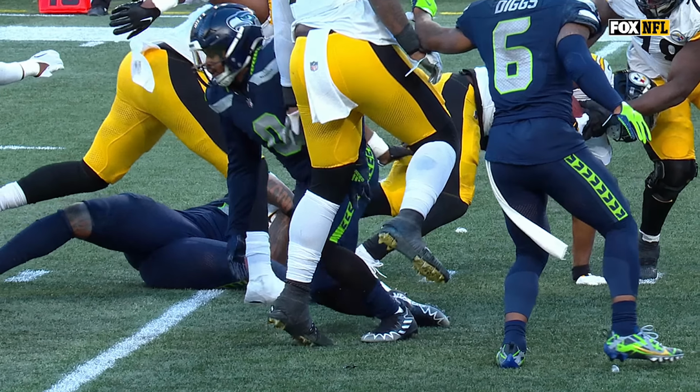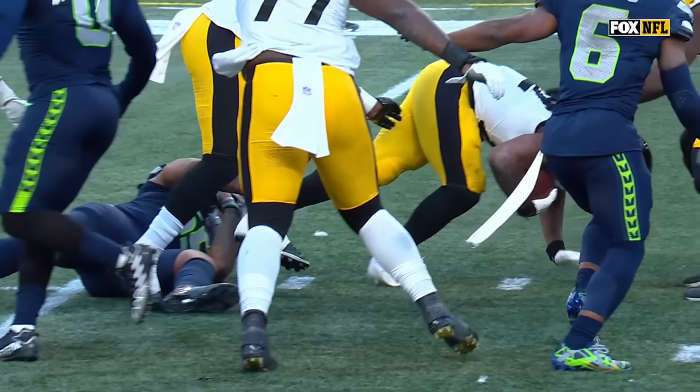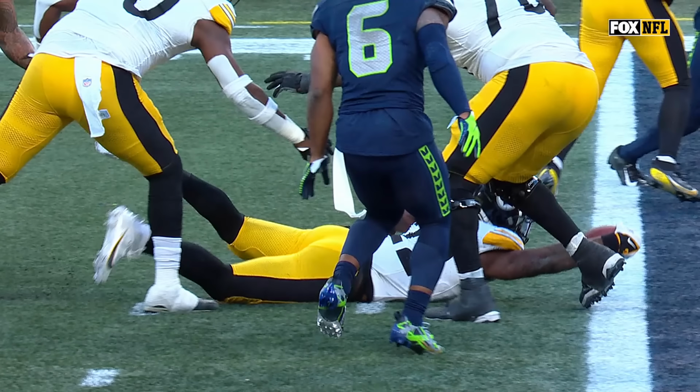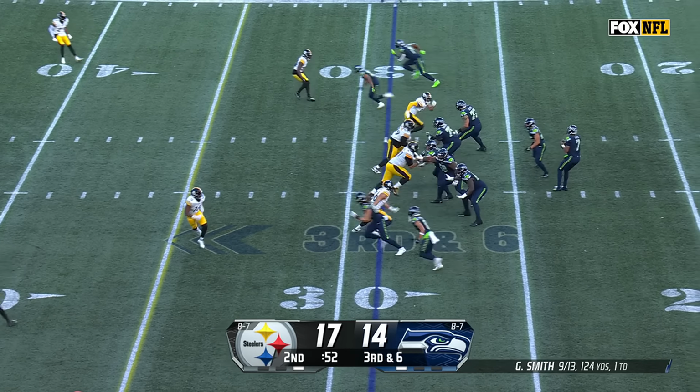Let's take a look at it. It looked like he kept going. Knee is not down, forearm is not down. And he crosses the plane with possession of the football. That's a touchdown.